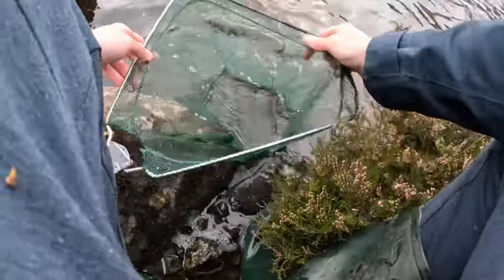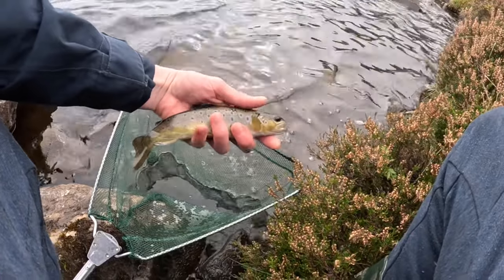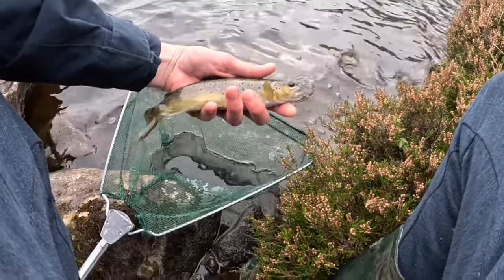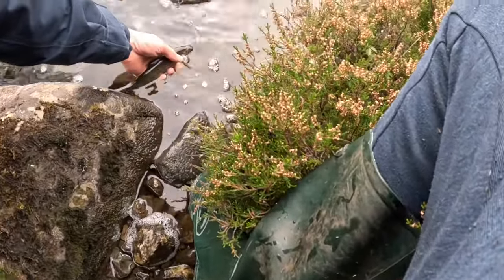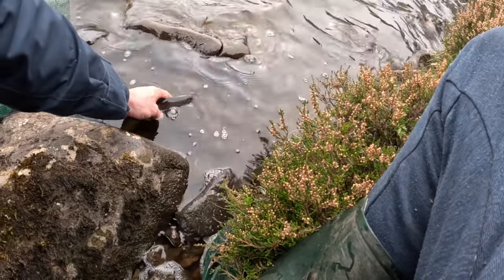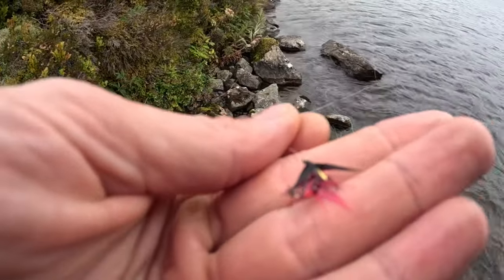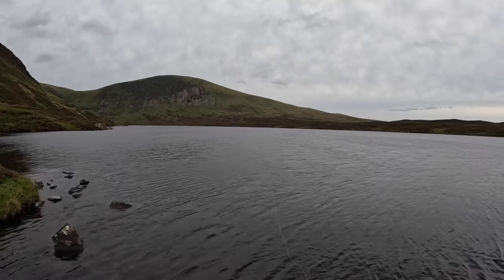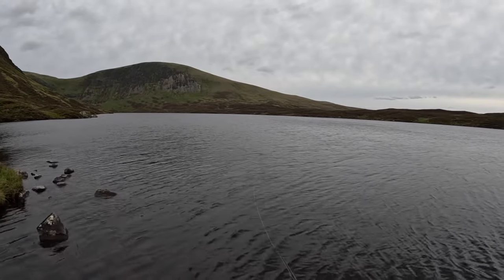Here he is. Lovely wee fish. It's probably pushing 10 inches, probably 9 inches. Slightly bigger than the last one. Nice big spots on this. Take this time to recover there, and away he goes. Lovely. So both fish have been on this wee fly. No idea what it's called, but it's black and pink and fluffy. Came a little bit further round, out the wind slightly, but it's still causing me problems. Persevere though.